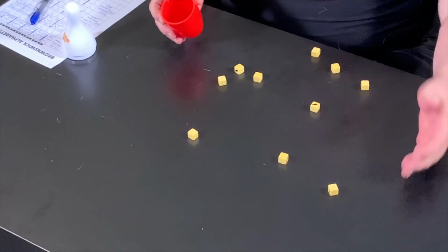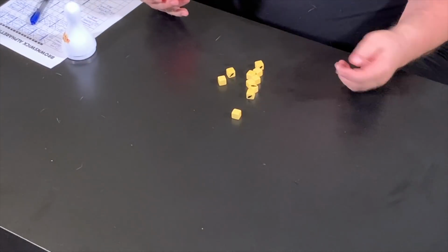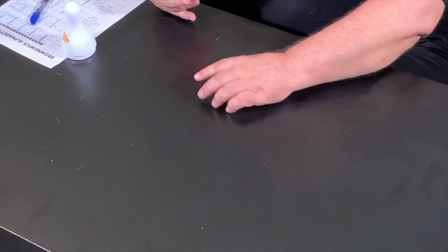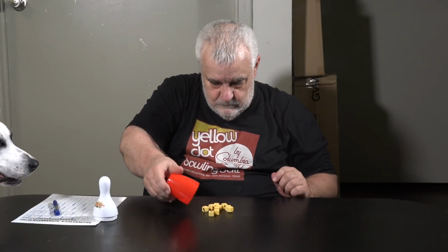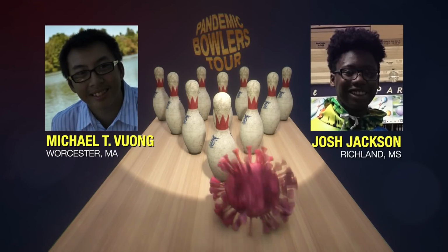You throw all 10 dice for your first ball, and then if no pins are showing, you got a strike. If any pins come up, then those are the pins you have to shoot at for your spare. So, let's get started. We'll bowl the same way we always do, match play style, with the first player bowling 1 frame and then bowling 2 frames at a time after that.